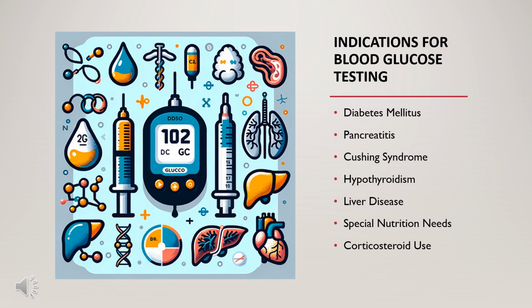But there are some other conditions that require us to do blood glucose monitoring. Let's look at a few of those. First, let's look at pancreatitis. The pancreas plays a crucial role in insulin production. In pancreatitis, or inflammation of the pancreas, its ability to regulate blood sugar can be impaired, necessitating glucose monitoring. Cushing syndrome is a condition that involves high levels of cortisol. This hormone can increase blood sugar levels. Regular testing helps to manage glucose levels in patients who have Cushing syndrome.